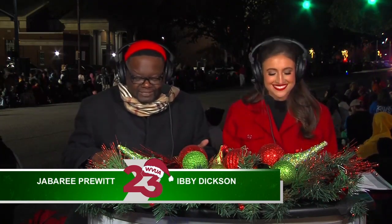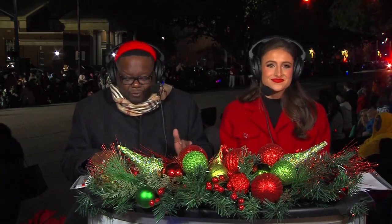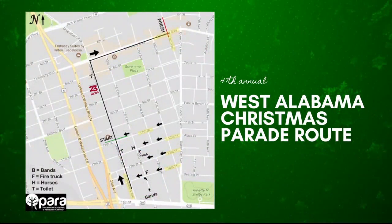Right, now this year's parade is going to take a bit to get rolling. This 1 mile route winds down Greensboro Avenue through downtown Tuscaloosa. The theme this year is a hometown Christmas. The West Alabama Christmas Parade has long been recognized as the largest parade of its kind in Alabama. We have 132 parade entries, including bands, floats, and the big man himself, Mr. Santa Claus. The parade starts at 14th Street and Greensboro Avenue, then moves down Greensboro through downtown. The parade participants turn right onto University Boulevard before coming to an end at 19th Avenue.